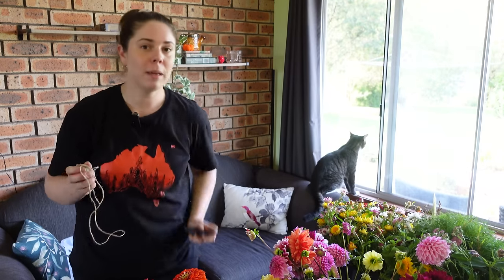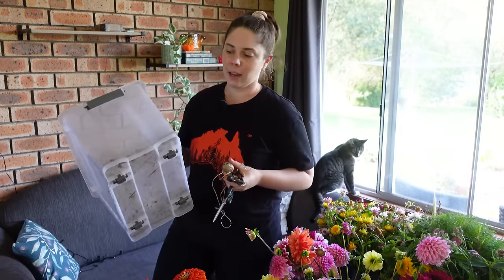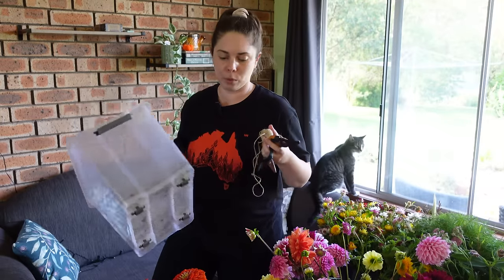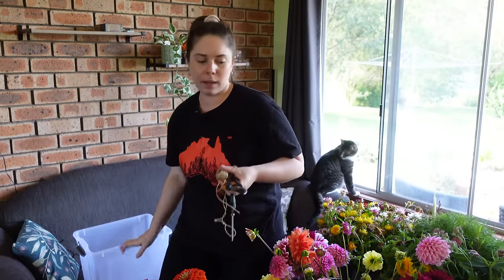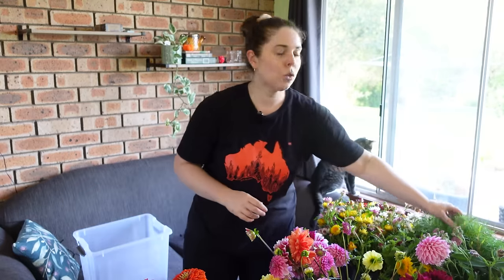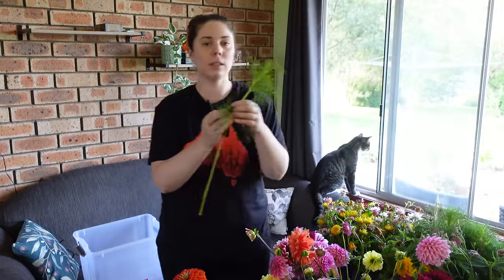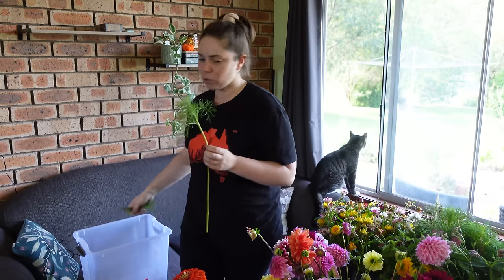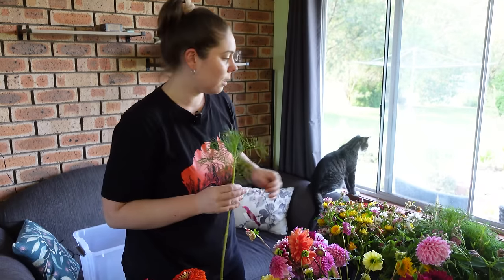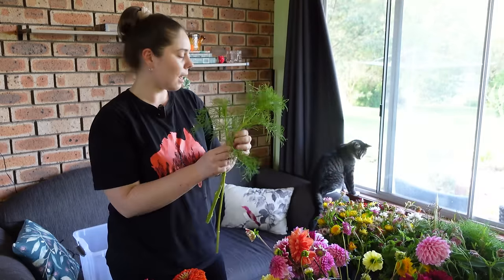I also just have with me some scissors, my snips, some twine, and a bucket container to put all of the leftovers, like when I trim all the stems to be the same length. So we're going to be making $25 arrangements and some $15 arrangements. So that's kind of what I am going to start out with. And I will try my hardest to talk through stem prices and things like that.